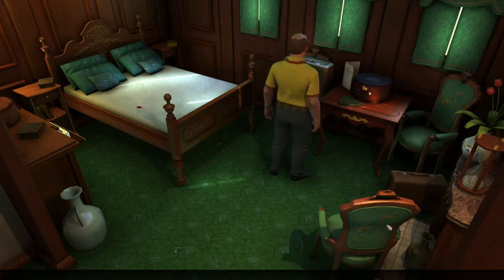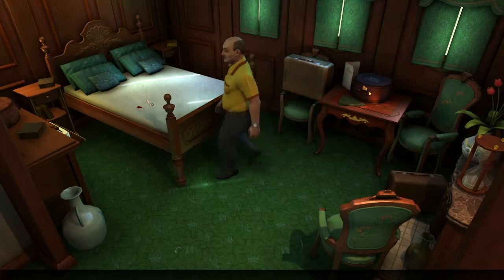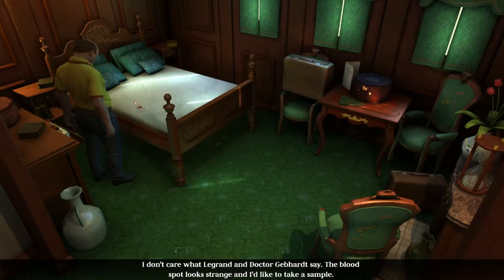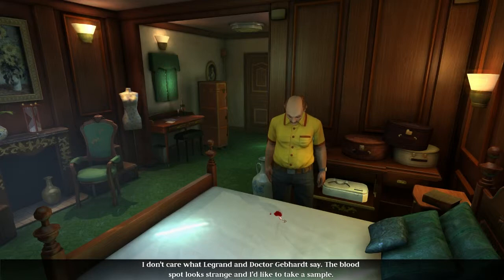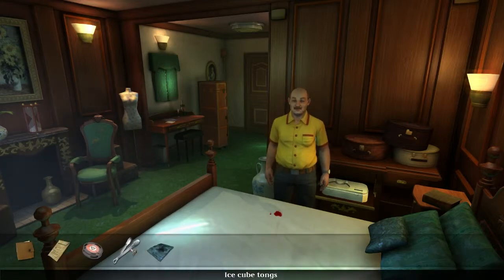So all that's left, it appears, is the luggage. I think we've already examined that. The blood spot. I don't care what Legrand and Dr. Gebhardt say. The blood spot looks strange, and I'd like to take a sample. Maybe I'll get the chance to analyze it. I thought you already took the sample. Oh, that's right. I need to find something to take the sample.